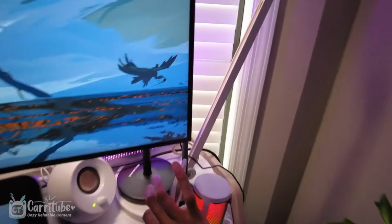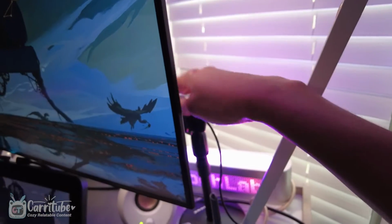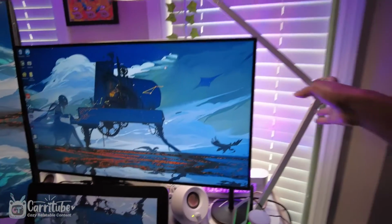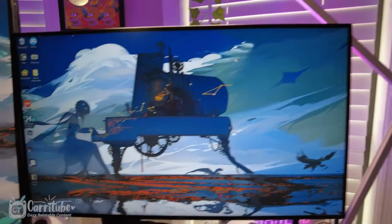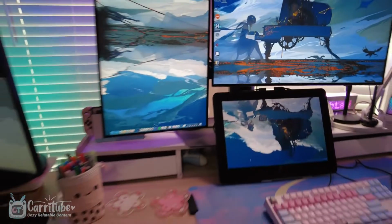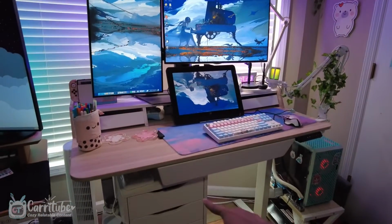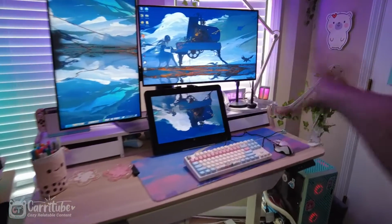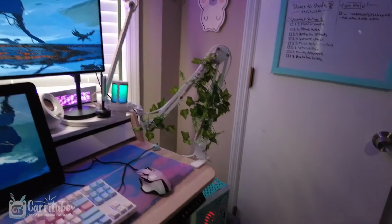And my webcam is still hidden behind my monitors on here, and I was able to fit my light lamp on top of the desk, so that was really nice because before last year I had a whole office to myself, so I was able to put that on top of there. But I'm glad I still have the main stuff that I need to do what I gotta do.